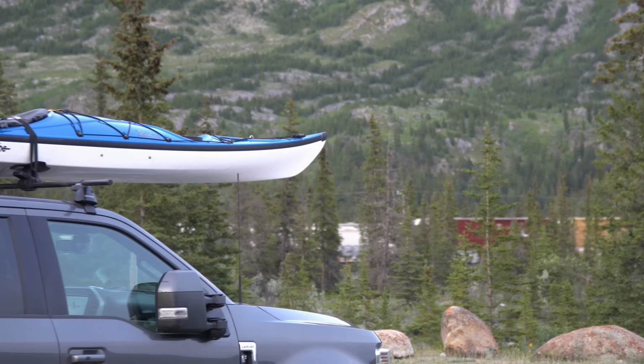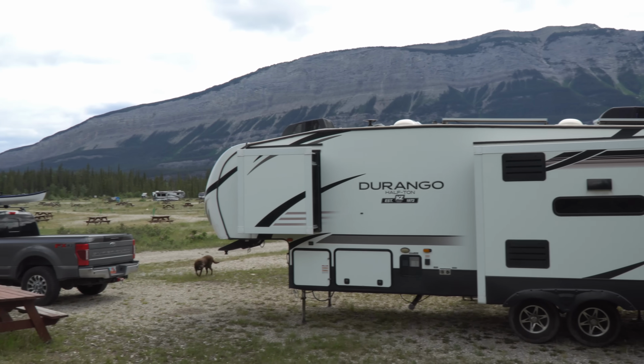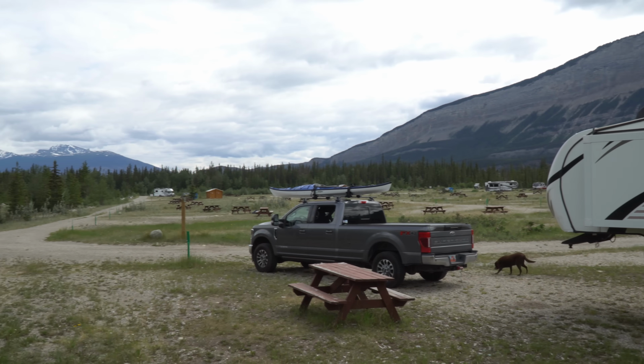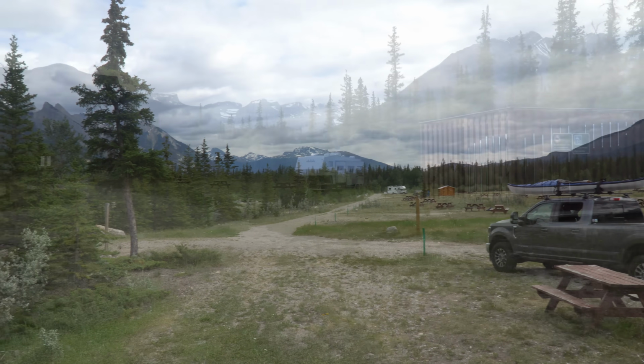It's dry camping, but any port in a storm. And at $17.50 Canadian, the price was right. And it was almost all we could get in the Jasper area on short notice, before our planned stay at Whistler's Campground in Jasper National Park was set to begin.